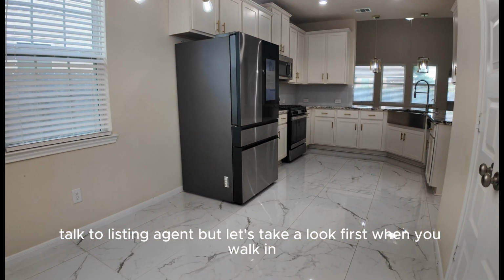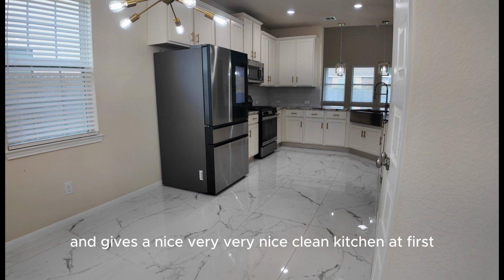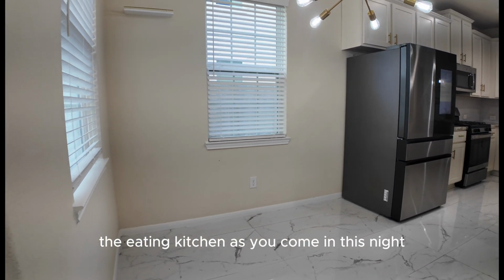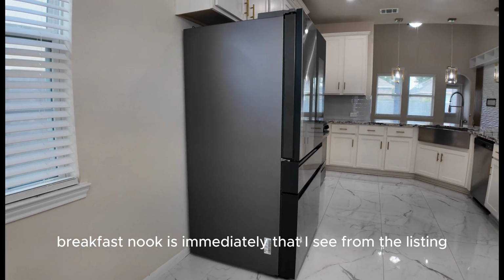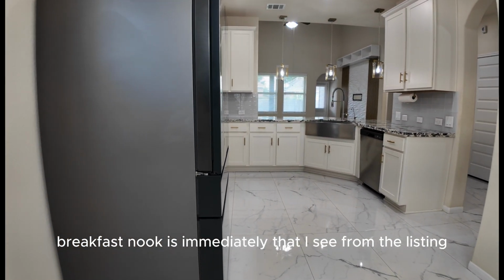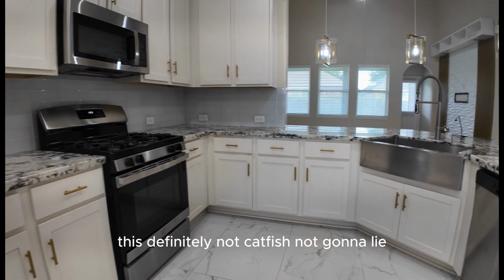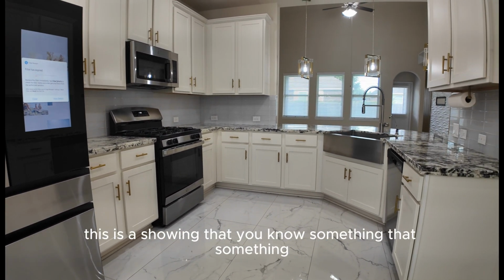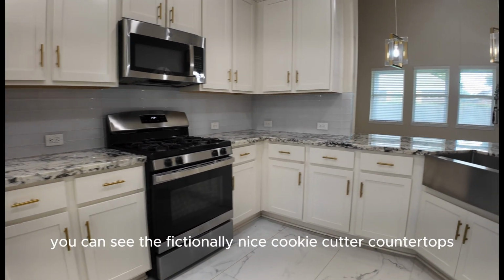First, when you walk in, it gives a very nice clean feeling with the white tile. As you come in, this is where your breakfast nook is. Immediately that I see from the listing and when I walked in here, it's definitely not catfish. You have a lot of new updates, something as simple as cabinet knobs, this fridge, which is included.